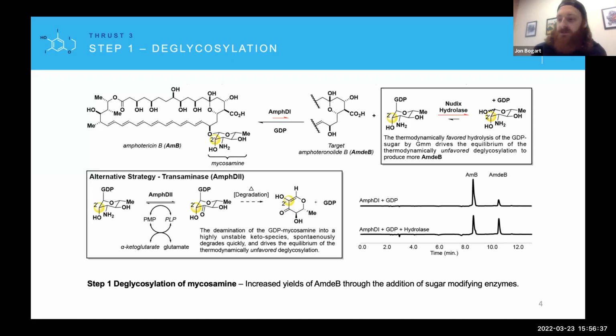In parallel, we're investigating other ways of metabolizing sugars that might provide an even more efficient process for deglycosylation. One way we might be able to do this is by using natural transaminases that transform this amine into this unstable ketone sugar that would likely degrade upon heating. And that might provide a suitable thermodynamic sink to pull deglycosylation using enzymes and heat.